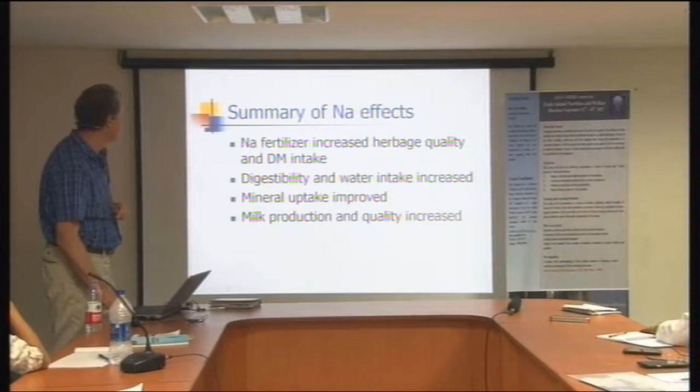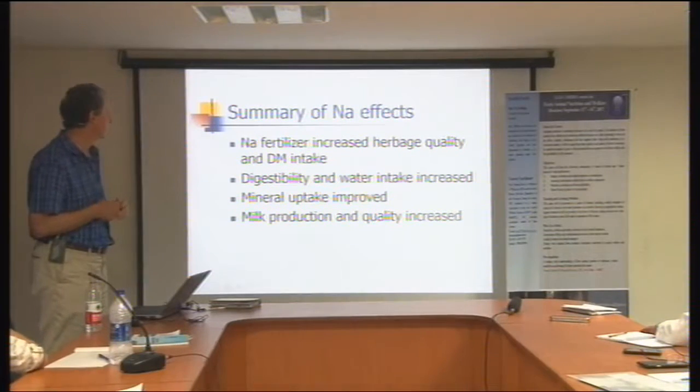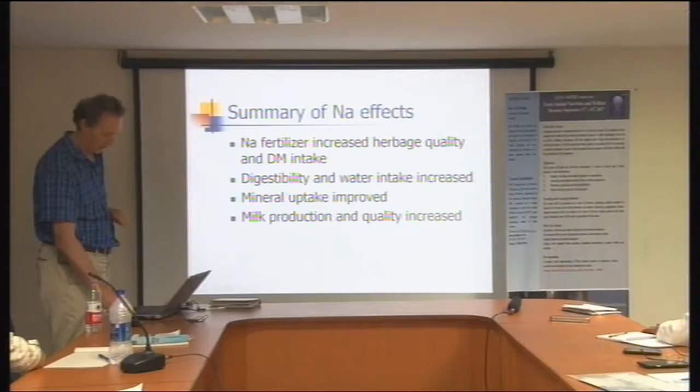So just to summarize on the sodium effects, sodium in this case increased the grass quality, increased the digestibility, improved the mineral uptake, which resulted in production benefits for the cows.